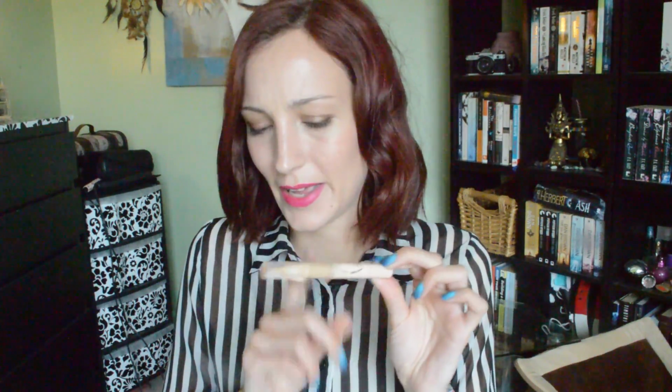It is really easily blendable. You can use a brush, a sponge, a finger, anything. It blends so well. It covers any darkness, any brown, any red, anything that is under your eyes. It will cover beautifully, leaving you looking really awake and bright, and it's just really nice.